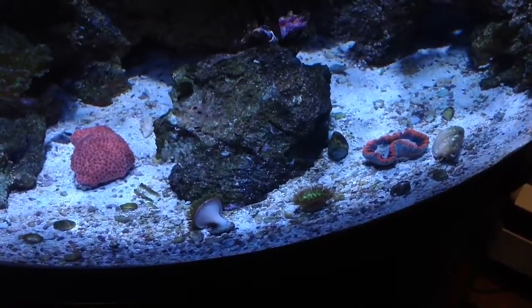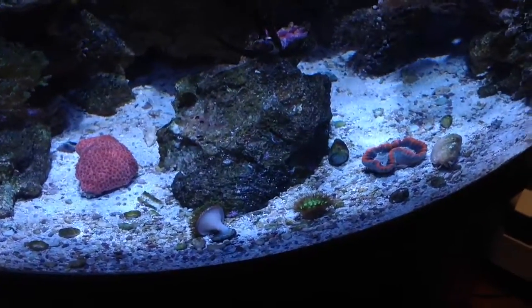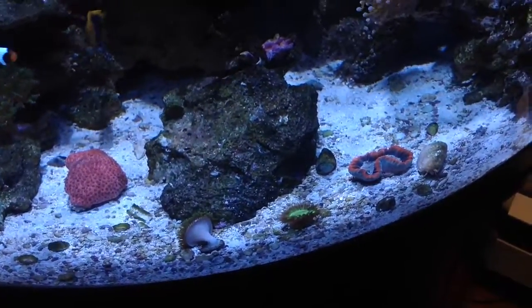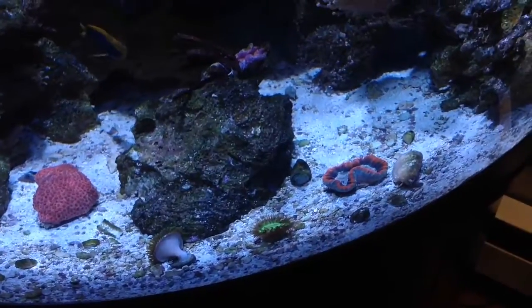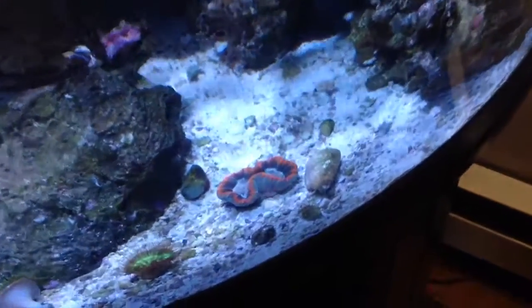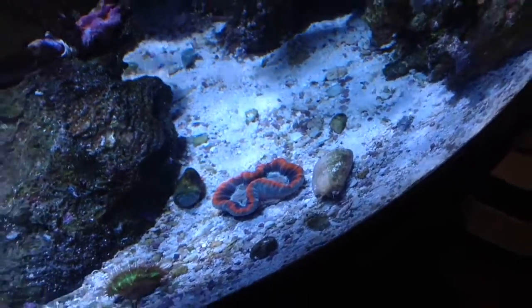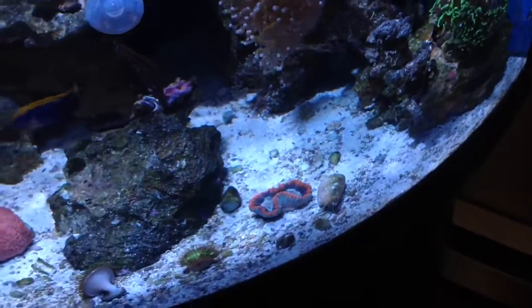The toadstool I moved over here. He's a little limp right now. That's all right. I just moved him there, so he'll get adjusted. He'll stand up right. I'm not too worried about it. The walking dendro is doing good. My little conch here is always busy looking for some algae off the rocks, doing great with the trachea there.